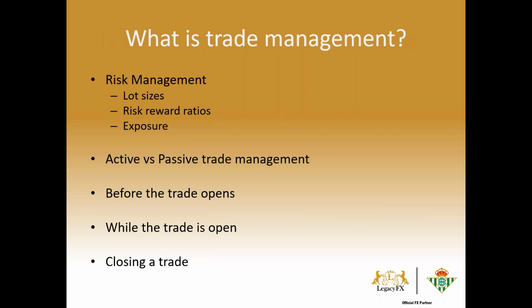So trade management. What actually is trade management? There are different stages: before, while the trade is open, and after the trade. We're going to get back to that. But one key corner point to everything you do with trade management is your risk management. Risk management I'm not going to go into in full. Again, that's a separate webinar on its own.